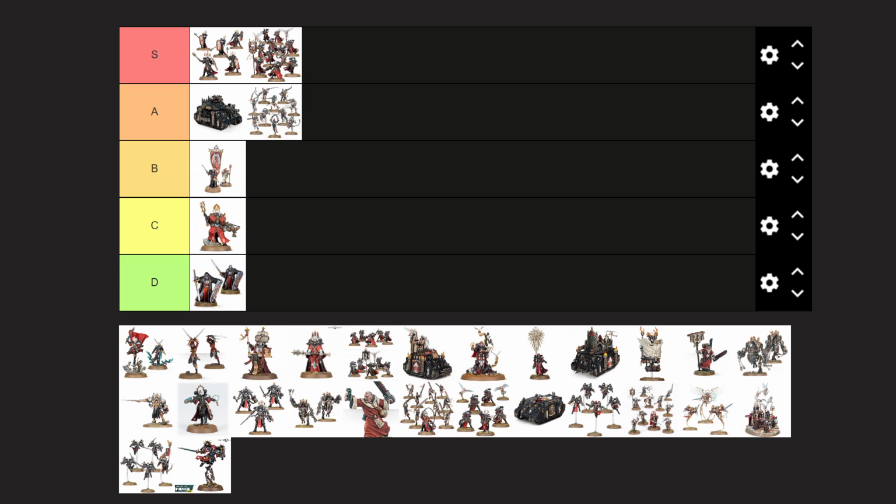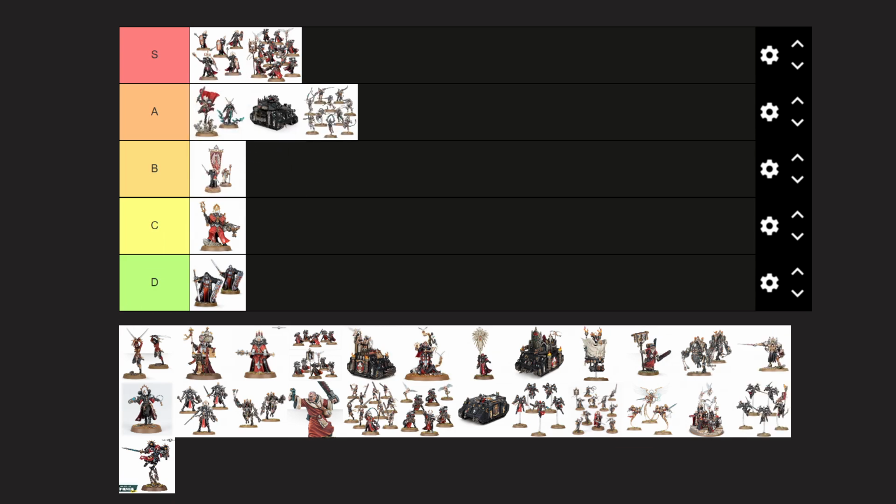The Demonifuge and Ethereal Stern, not ephemeral, that's a different word. These guys are cool. The Harlequin and the Sister, I like the posing on them. I like the checkerboard effect coming from the Demonifuge. It's not Demonifuge, is it? Yeah, it is the Demonifuge. Sorry, I was getting confused with the Demon Host from Inquisitorial Forces. We're going to put these guys in A tier.